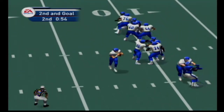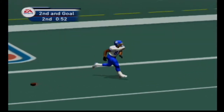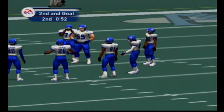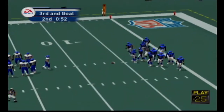Greasy to throw it. Rolling out to his right with the pass. And he can't hang on to it. Boston drops it. That's the old rule. If you get your hands on it, you got to catch it. Ball on the 7-yard line.